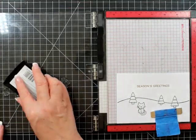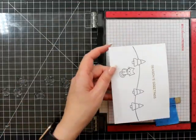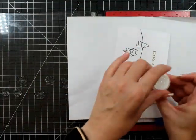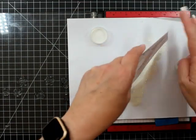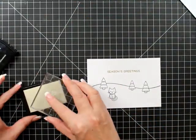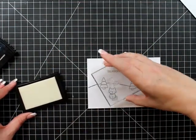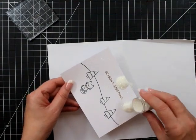I'm stamping these down with Versamark. I am going to put some of the powder down and heat that up. I have already gold embossed the outline, so I'm going to be super careful. Now I have the next little snowflakes, like a little cluster, and I'm going to rotate that around.